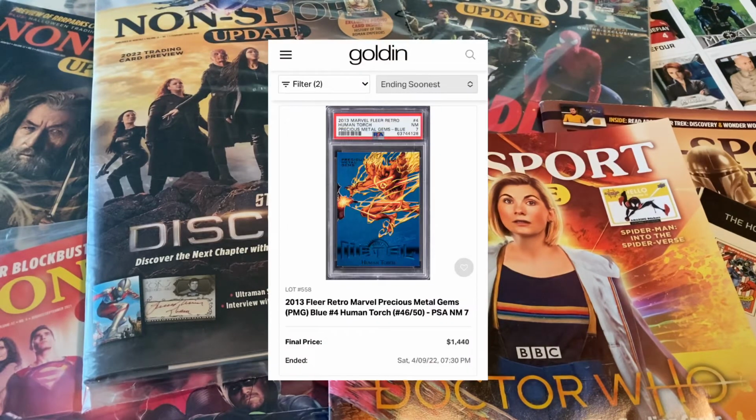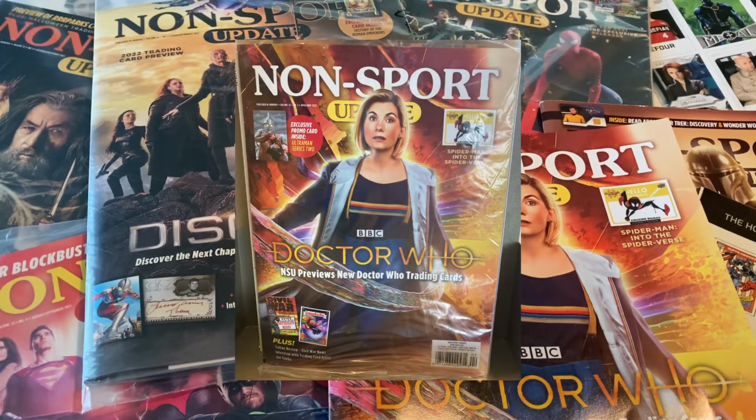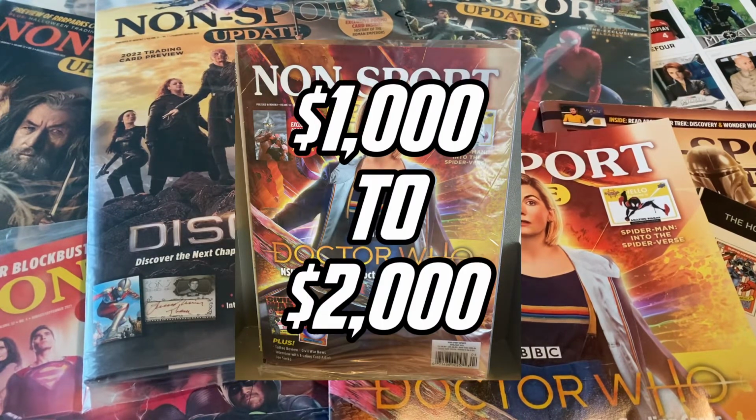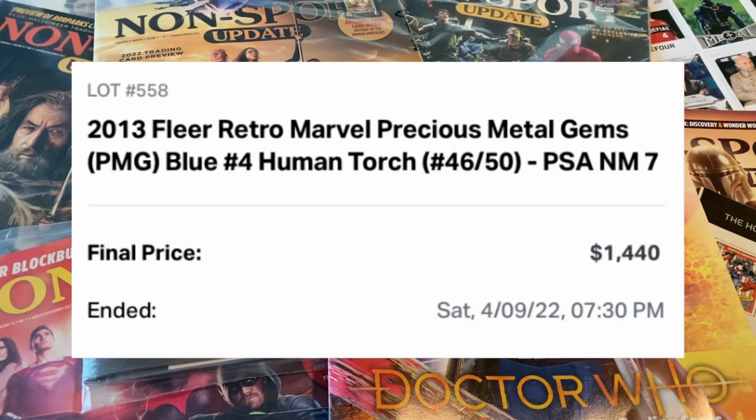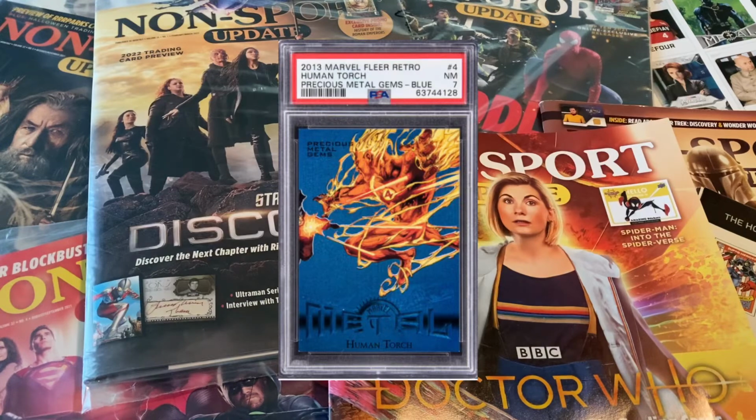The Human Torch. Beckett has a blue one listed between $1,000 and $2,000. This one sold for $1,440 in a PSA 7. So that was in range.